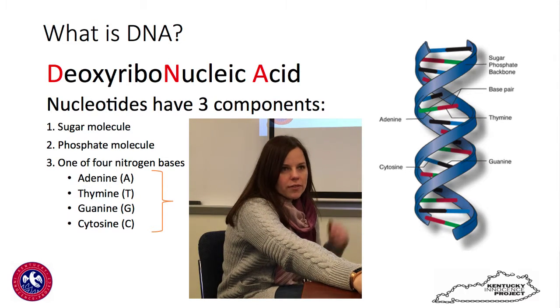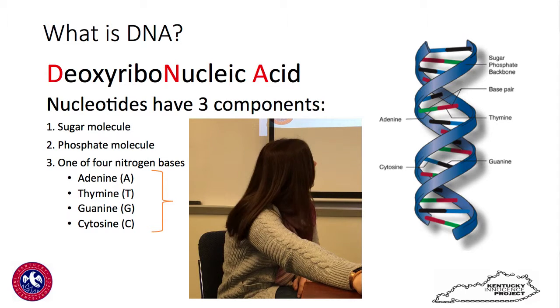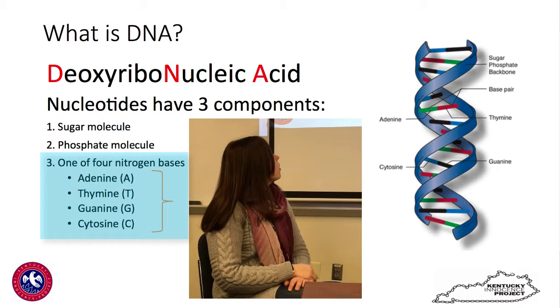But for our purposes, we have to go one step further than that. We have to understand that each nucleotide of DNA has 3 components. One is a sugar molecule, a phosphate molecule, and then one of these 4 nitrogen bases.